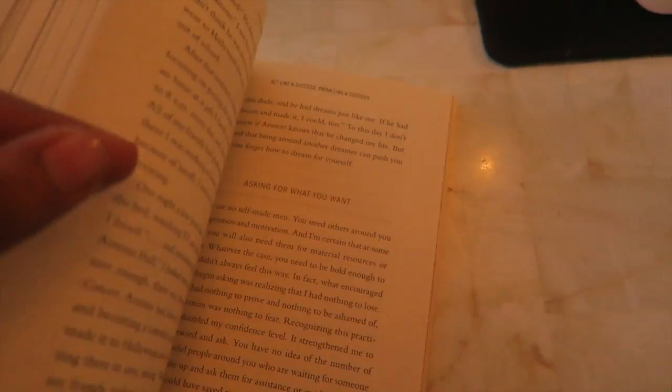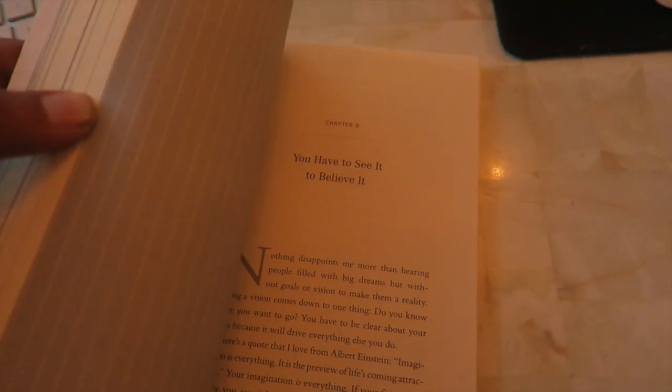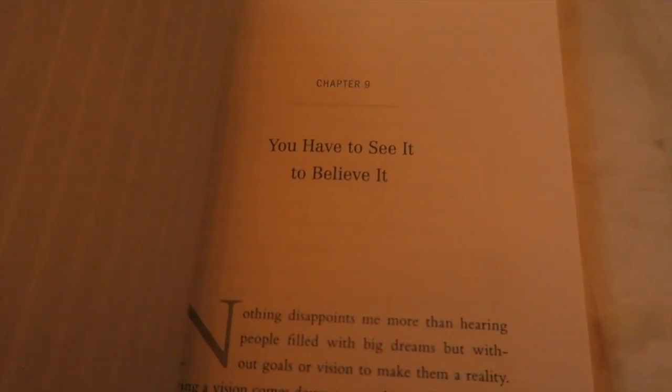Like, let me just try and show you, maximizing your gift. He believes everyone on the planet has a gift, and it's up to you whether you want to choose to explore it and use it, or whether you just want to sit by and let people just fly by you. So you have to see it to believe it. It's got so many lessons in here. So this is another book I recommend.